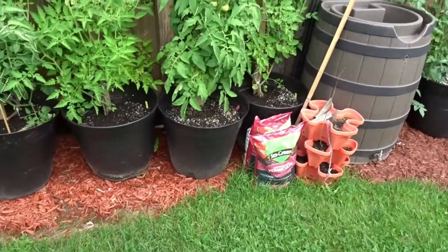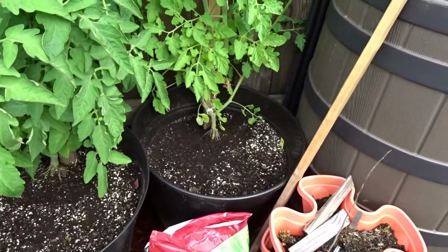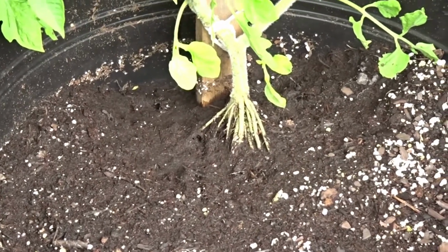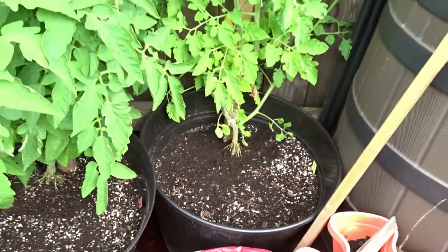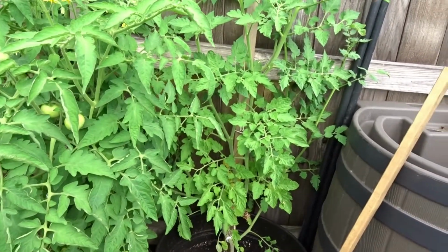This is what I wanted to show you guys the last time too. We all know tomatoes will root wherever the little fuzzies are. But look at that. It's amazing just to see how a tomato plant grows. They're all doing really good. They're holding up to the heat pretty well, better than I thought.